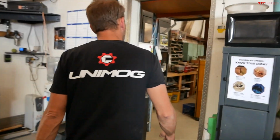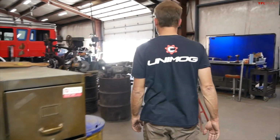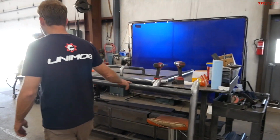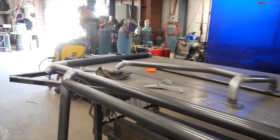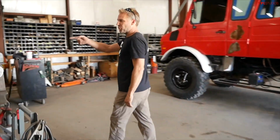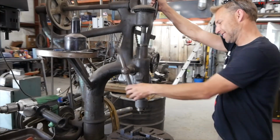So now back into the dirty end of the shop. This is where the real work, this is the other real work. This is the steel fab stuff. You can see a couple of the tree cages getting formed up right now, just tacked. Old school, actually, you'll get a kick out of this. Our old drill press, this is from 1918. This is our favorite tool in the shop.